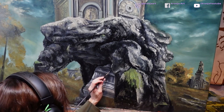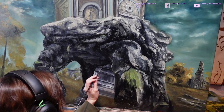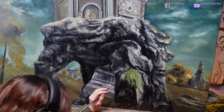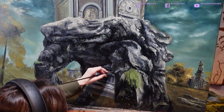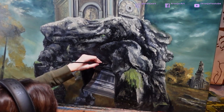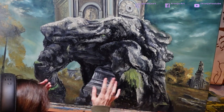So there has to be much more black here. And in general, I paint the main shadows when the painting is dry. So then I'm just adding a thin layer of black, and then I'm shaping it even better.